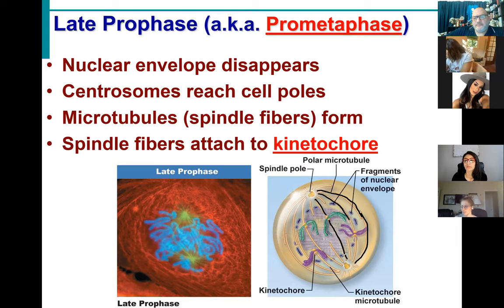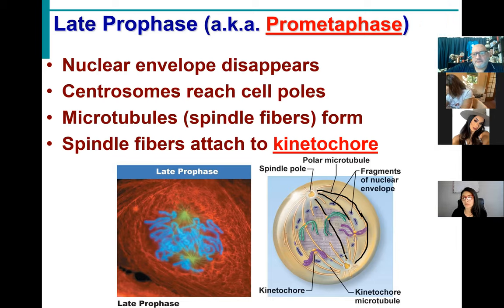So once they reach the end, what happens to them? Do they just disappear or? I'm not sure I understand. You mean when they reach the poles? Yeah, no, like on telophase and then cytokinesis, do they disappear after that? Yes. So actually, a great question.